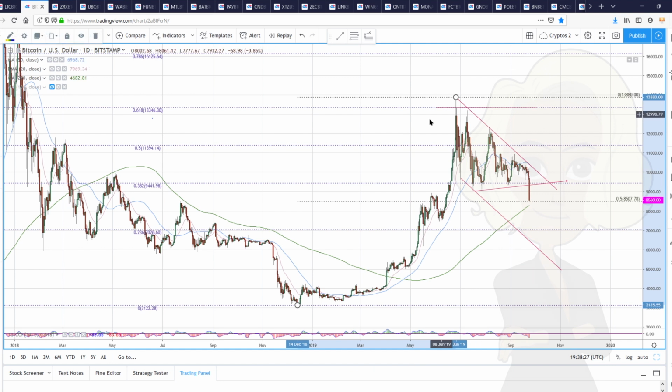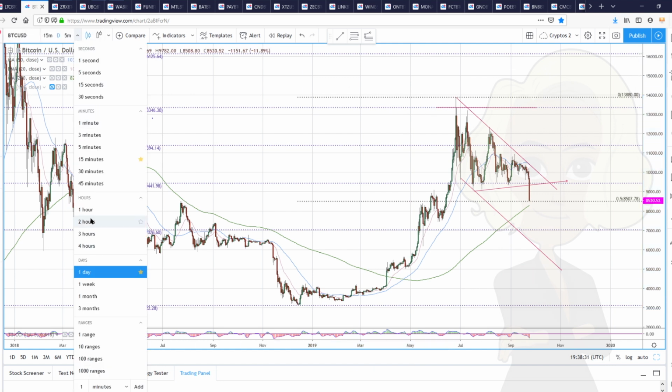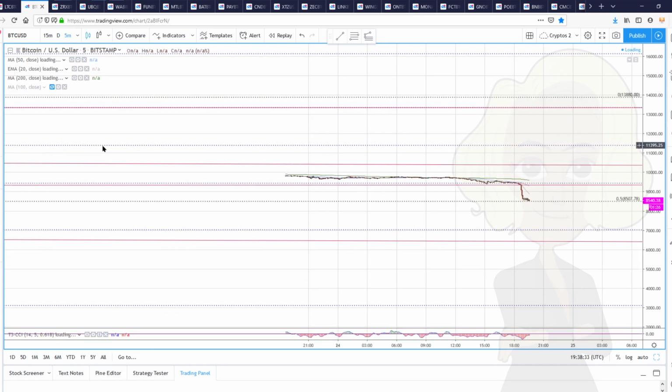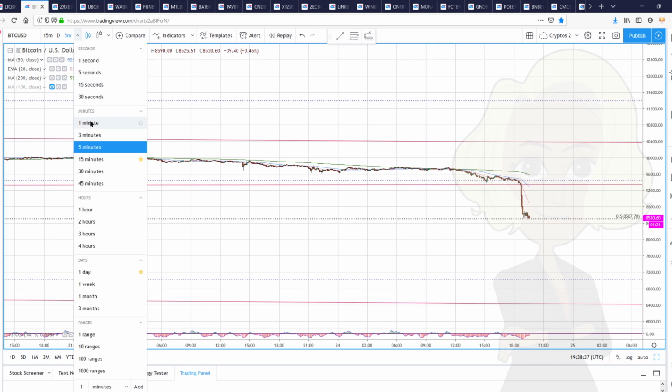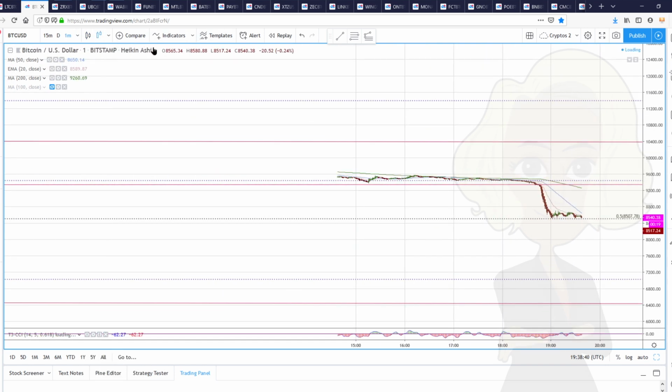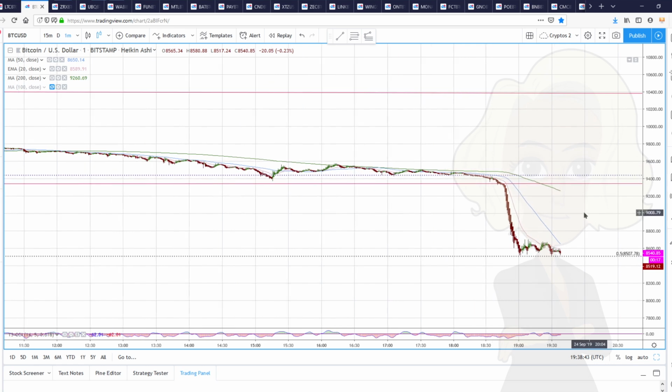Okay, now I look at this on a low time frame, and I'm looking for a reversal to start. By low time frame, I mean 5 minute. You can even look at it on a 1 minute chart. The system's the same. Put your Heikin Ashi on. Let's see what we're doing here.